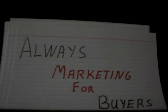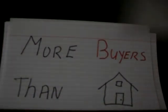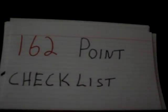As I've said before, I either sell my house as rent to own, temporary owner financing, or owner financing. So I'm always marketing for these types of buyers, and I always have more buyers than I have houses. So you would simply plug into my system and use my buyer list. I have a 162-point checklist that I use to qualify these buyers, so that I know they're not going to thrash your house and they're going to make their payments, and they're reputable people.